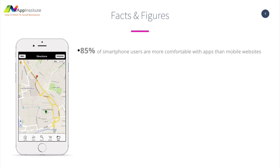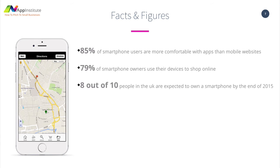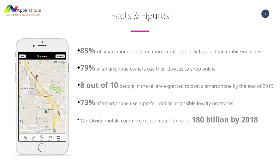Facts and figures. A lot of you would have seen most of these already, to be honest with you. This is something that's available to you. We can send all that through, so if there's anything specifically that you'd like in that sense, we can get all that across to you. You can use that as part of your own marketing.